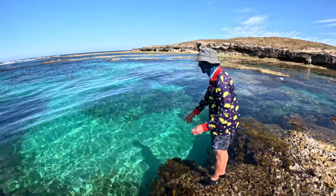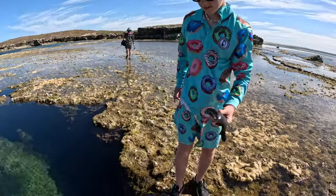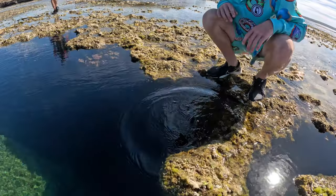These holes look spectacular. Whoa, just found this fish, he's stuck. Alright, let's put him back. Yeah, just put him back. We're saving him, because he got caught on the low tide. There you go. See you, mate.